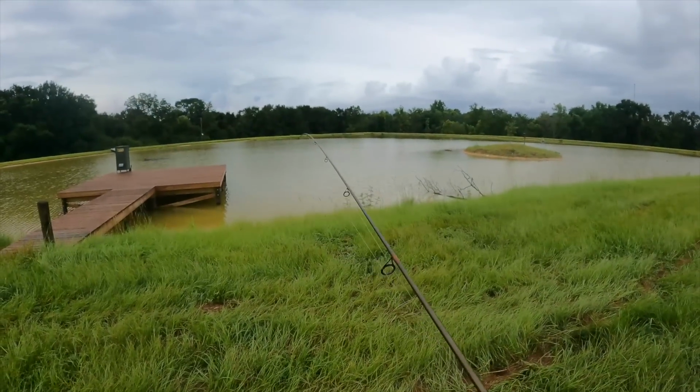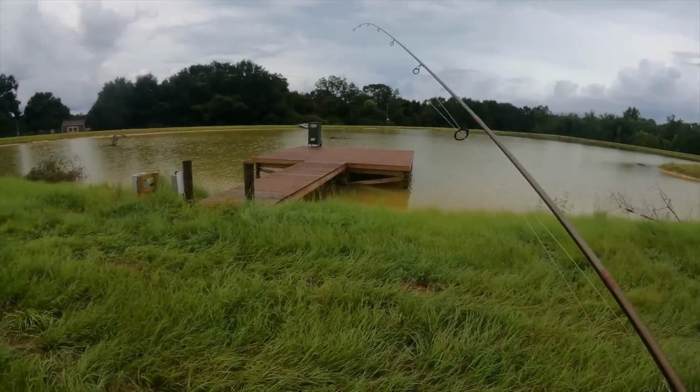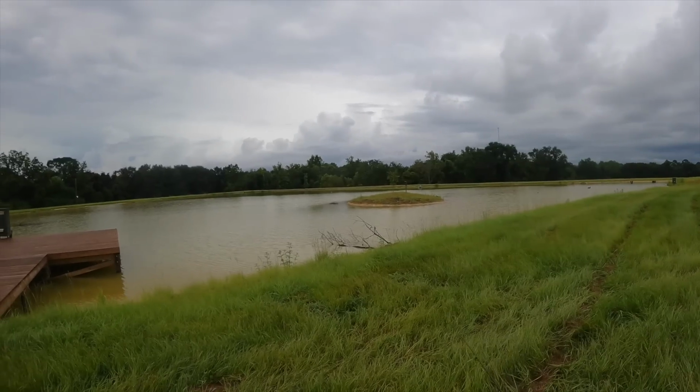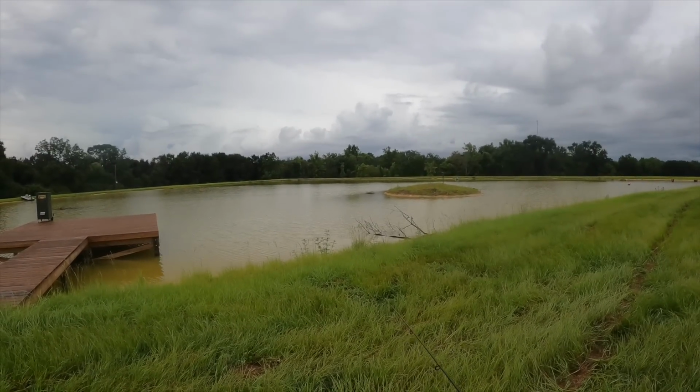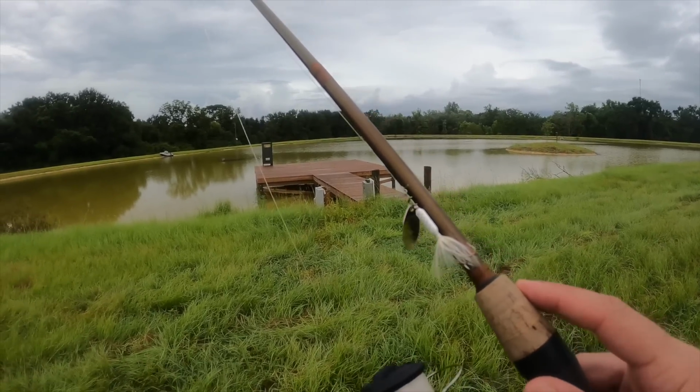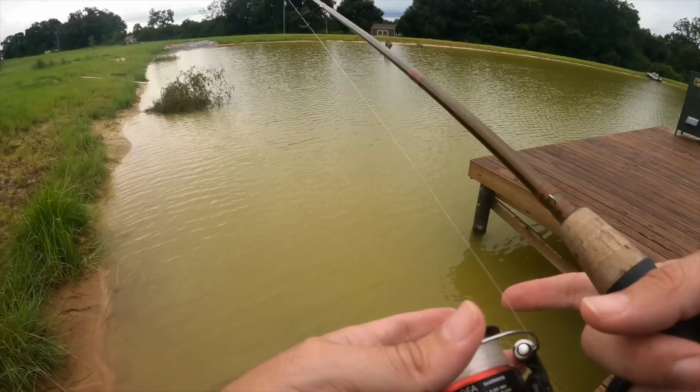Alright, now it is time to catch another bass out of the pond and see how big they've gotten. And we've caught two so far. The first one was Tiger, and then the one we caught right after that was a little bit bigger. So it's time to see if they've grown any. And I caught those first two bass off this rooster tail, so we're going to try it again.